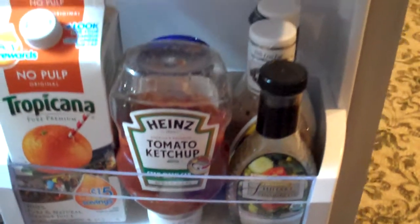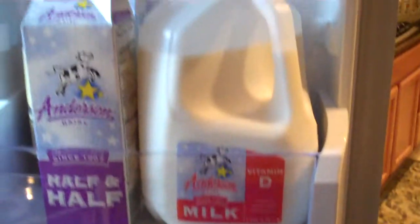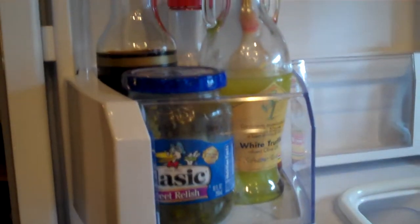Standard American product. I'm not afraid to use that. Some milk, half and half. Butter, butter, butter. Who doesn't love butter? And truffle oil, some pickles, different kinds of oils. Horseradish. This horseradish is unbelievable. Love it. Super hot.